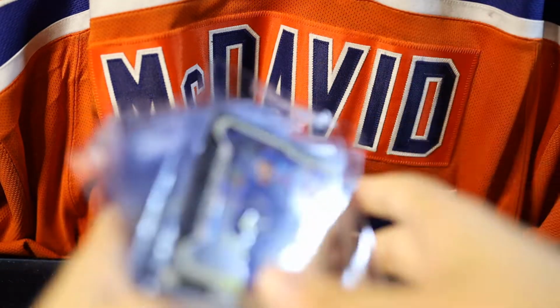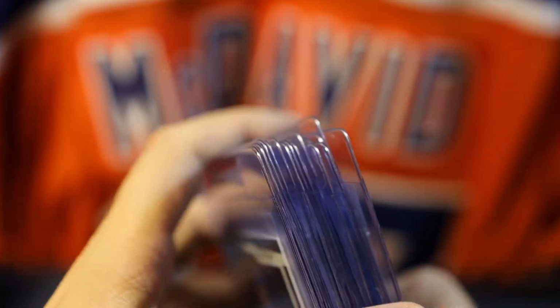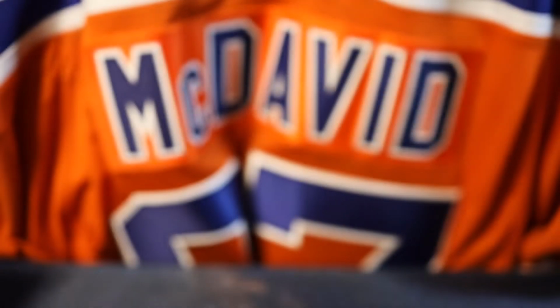So yeah, I don't know if these are really gradable at the prices they are, but if they come back to a decent bulk price of like 12 bucks, 20 bucks, something less than that, I'll grade these, and there should definitely be a little bit of room for profit there.